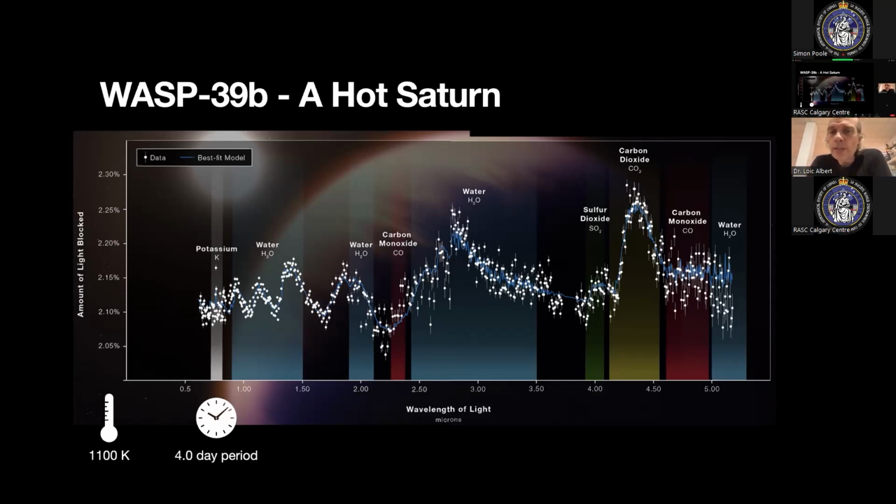What's really cool is as you go to the right, you see a peak, the carbon dioxide peak. This is the first time that we saw carbon dioxide in an exoplanet. It's a fresh result, one year old. So it's the first ever detection of CO2 in an exoplanet. It's not unexpected. It's actually expected that we have some CO2, but it's the first detection.